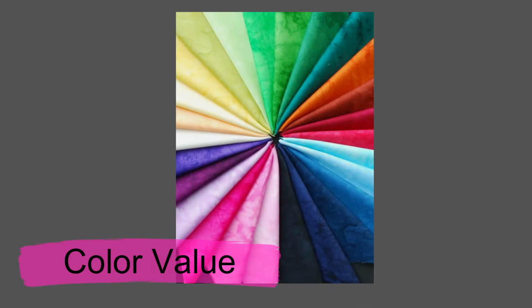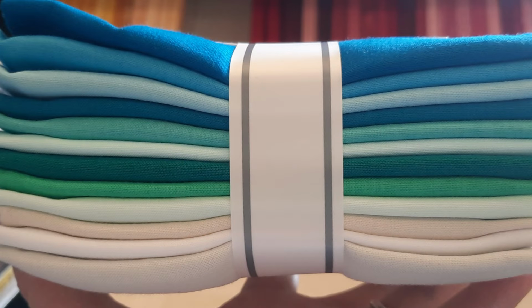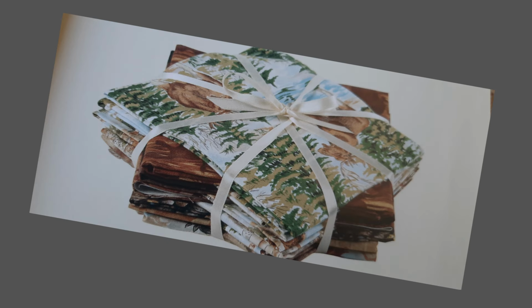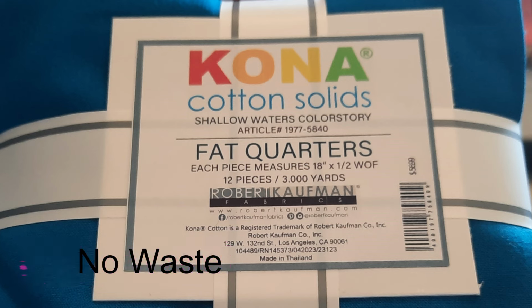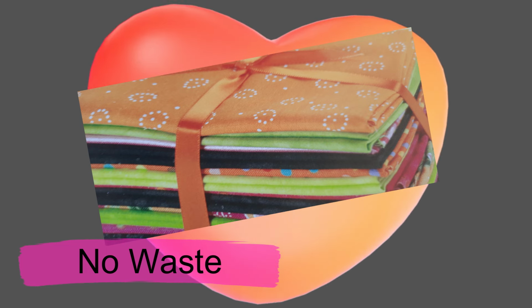The color value is already established for you. In other words, you don't have to keep searching for the matching colors because most likely it's right there already for you. It's packaged for you. There's no waste. This is all you need. That's the plan. In other words, you get to save the earth and the landfill.